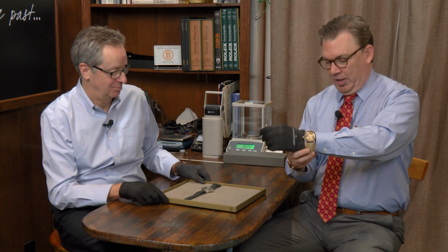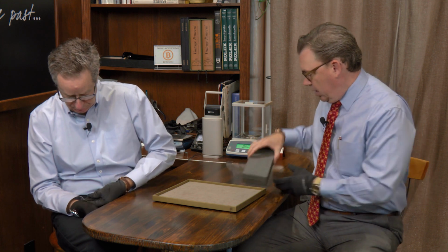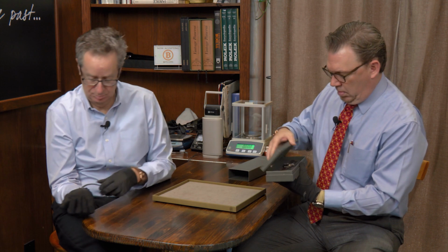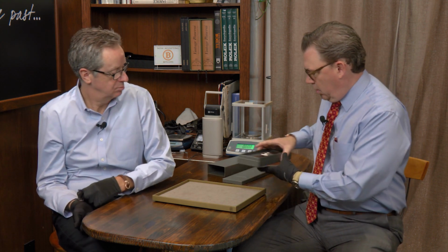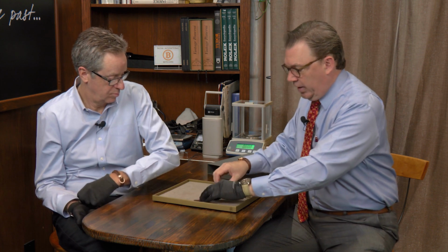Now, we have something really special here. It is a Lange & Söhne that I've been chomping at the bit to get a hold of. This is the first we've seen in the metal of the Odysseus. This is the white gold version.